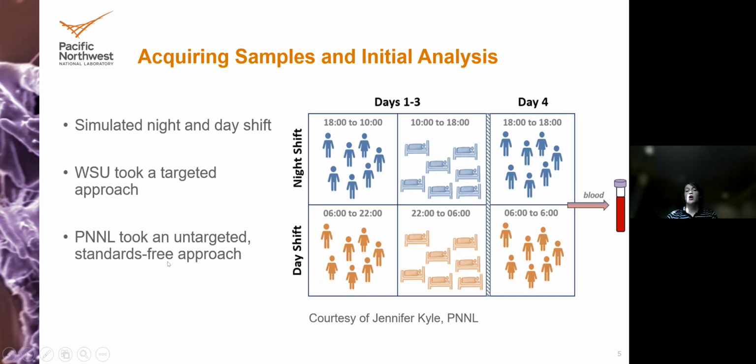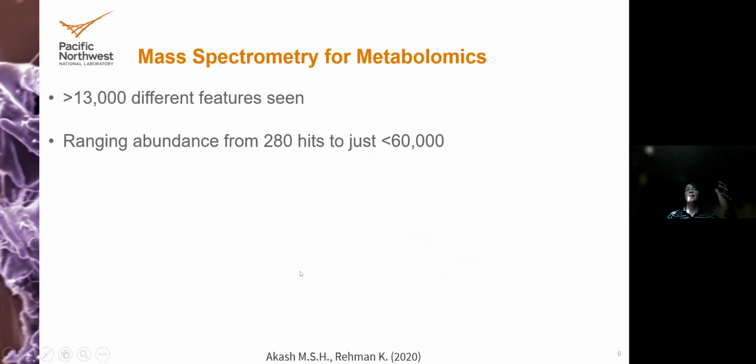At PNNL, we took an untargeted, standards-free approach, which means we went big. We took everything in the sample, and that's what we were trying to find to identify potential biomarkers for disease. And you have to go big, which means we use mass spectrometry, because mass spectrometry allows us to identify a diverse set of compounds within the sample, but also a diverse set of abundances within the sample as well.